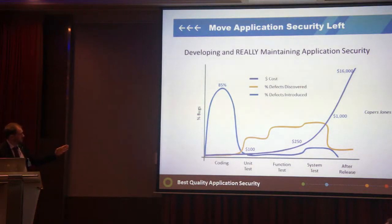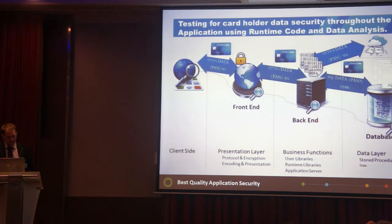Now, they're discovered at the first point of testing, and that is the most cost-effective time to discover them. If we look at the difference between finding them after release and finding them during unit tests, it speaks for itself. We will find more vulnerabilities further on as we start to plug together other parts of the application. But really, if you're doing a continual process of testing, then you're going to find everything. So how does that work then?